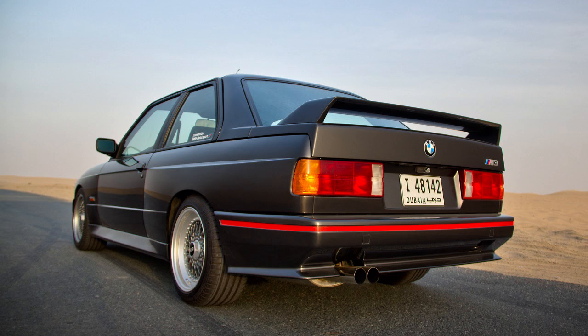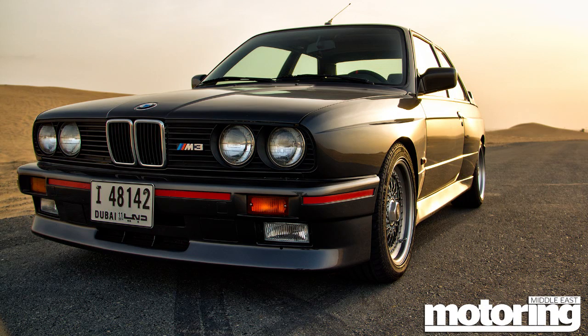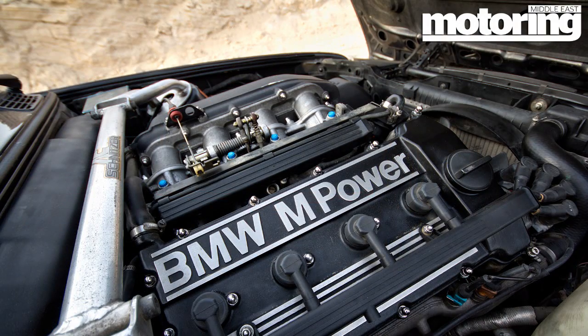What year is this car? 1987, so it was one of the first years they produced. It's a standard E30, 1985 to 92, I believe, right? That's right. This is the standard one, not the Evo, just the standard 87. Which engine is this one? 2.3 liter.